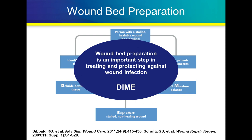But then when you look at something like wound bed preparation, although this is a very simplistic tool, it's very, very powerful. Why? Because not only are you looking at the wound, you're looking holistically at the patient. You're looking to find out patient-centered concerns.